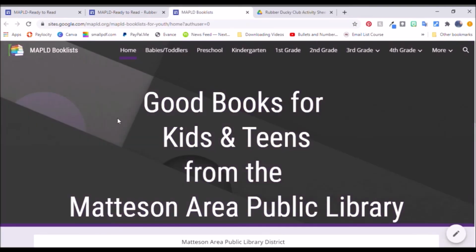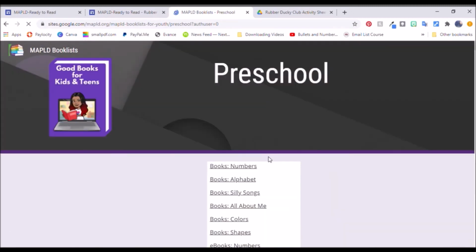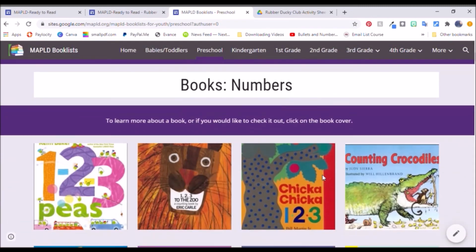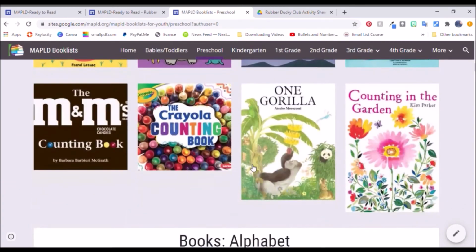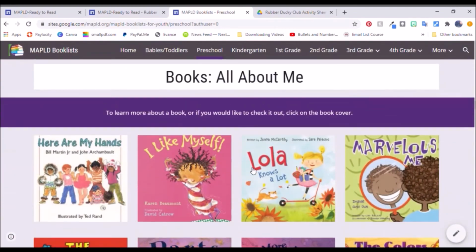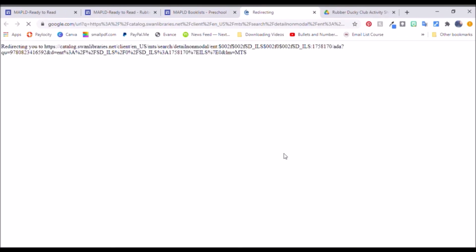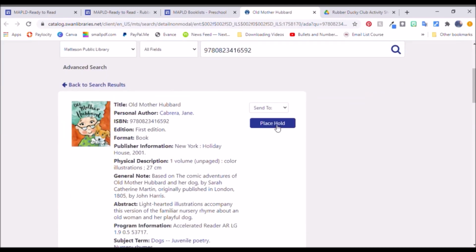And then if you're looking for a good book for your little one, just click on the icon Good Books for Kids and Teens. And you can start at the beginning. You can either click on the button that's Good Books for Babies and Toddlers or Good Books for Preschoolers. Once you click on that link, it'll get you to a list of suggested items that we have available that you can check out, from numbers to the alphabet to silly songs and so on and so forth. All you have to do is click on the picture and it'll take you to our website, where as long as you have a Matteson area public library card, you can place a hold and we'll give you a call when your items are ready.